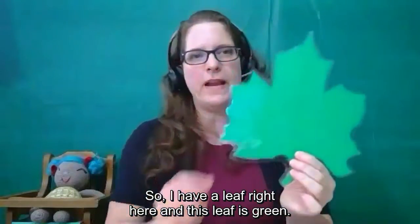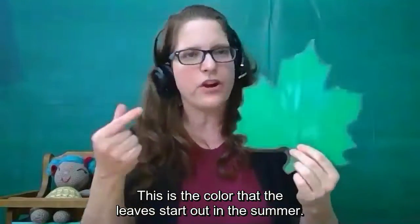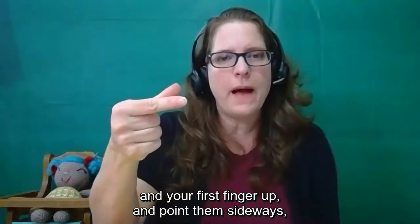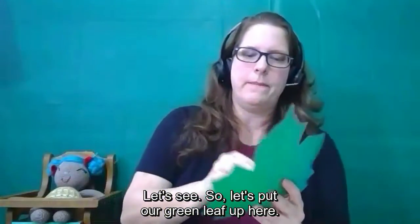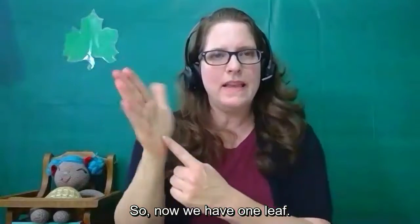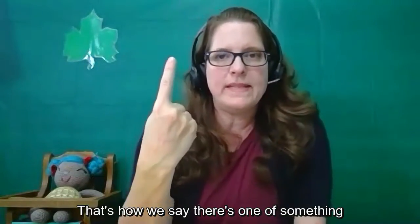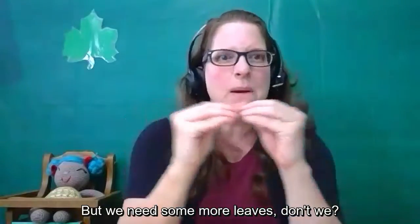So I have a leaf right here, and this leaf is green. This is the color that the leaves start out in the summer, isn't it? So to sign green, you're going to put your thumb and your first finger up and point them sideways, and then twist your wrist. That's green. So let's put our green leaf up here. So now we have 1 leaf. You're going to make a number 1 and turn it around to face you. That's how we say there's 1 of something in American Sign Language. 1 leaf.